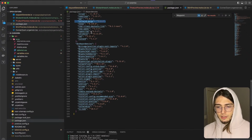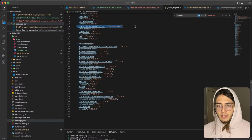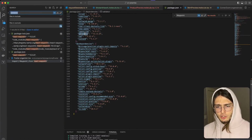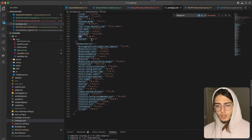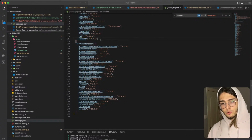Tailwind merge, this is for Tailwind to merge classes without conflicts. Three, this is for three.js for React Three Fiber. DevTools for TRPC. TRPC panel, this is for documentation of the TRPC endpoints. TypeScript, right? Validator, I'm not sure what I'm using this for. Oh, right, this is to validate values, cool. And Zod is really cool. If you don't know it, check it. Self-explanatory the moment you open the docs. Zustand for state management, similar to Redux.